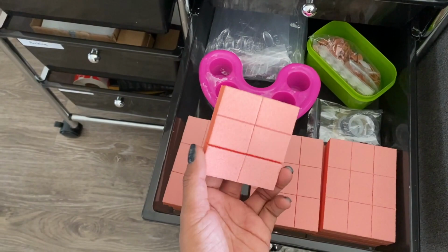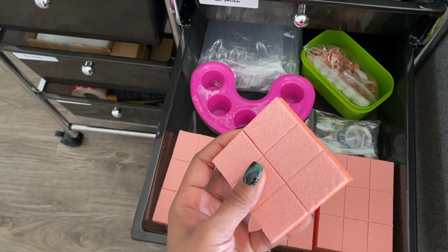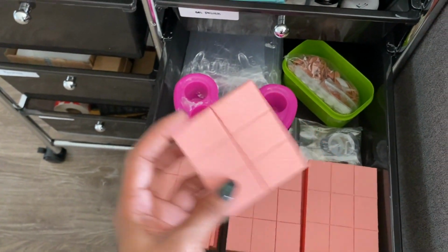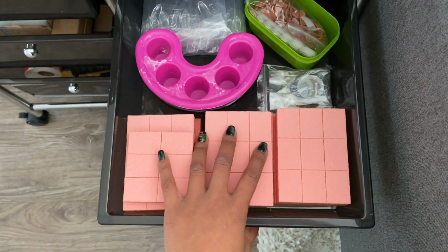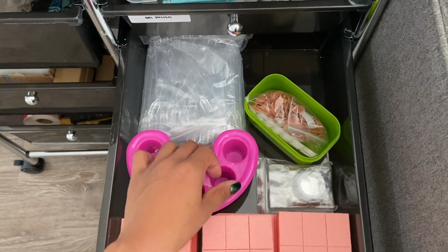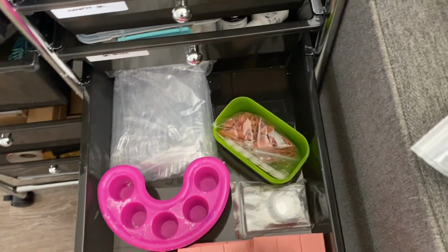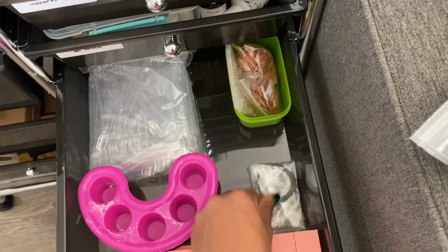Next one, we have our buffing blocks. I absolutely love these. I'm gonna list these down below because, sorry, if you don't wanna use an electric file on your clients, these are perfect. They're really, really good buffing blocks. And it comes with a bunch of them. Like you guys see, there's layers. And I have 3 layers of them. So yeah, I'm going to list that down below. In here, I also have my swatch sticks as well as my finger soaks, which I don't use anymore because you guys saw I use the foils now. I have practice nails. I just keep a bunch of random stuff in here. Some foil lines, whatever.